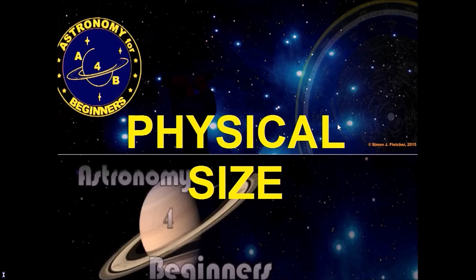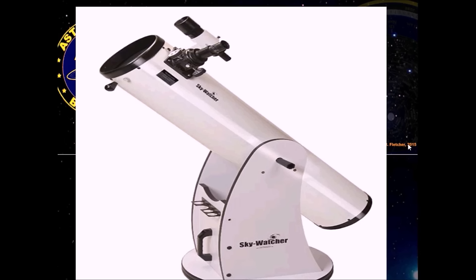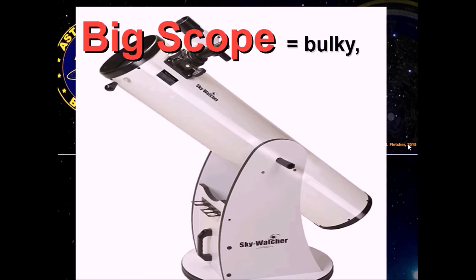Then we go on to physical size. Here we have a big Dobsonian Newtonian reflector on its mount. It is huge. Big scope. Awesome for aperture. You can see a lot of things. Deep sky objects would just pop out with this thing. It is unbelievable. You also see unbelievable detail on planets as well.